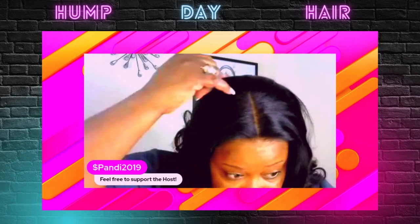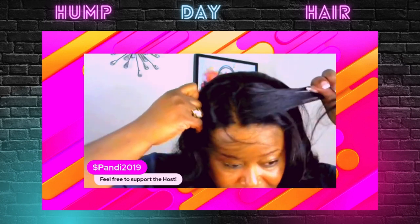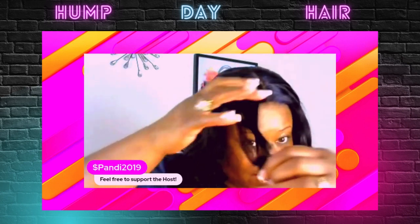This HD lace is serving scalp all day, all day. And the fact that you can go in there and give yourself a side part if you like, I am just so loving that. But I do like it. I like it a lot. And I'm always pleasantly surprised.